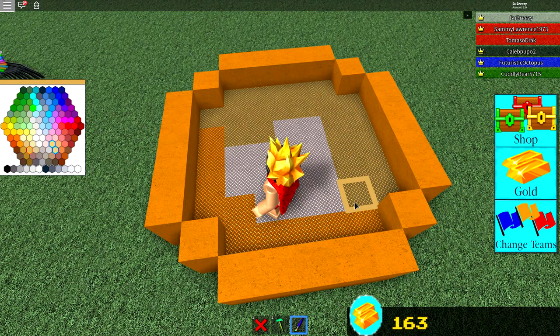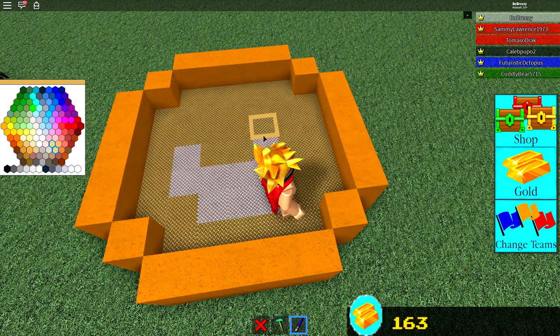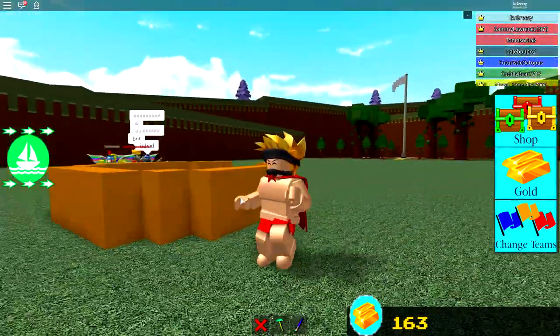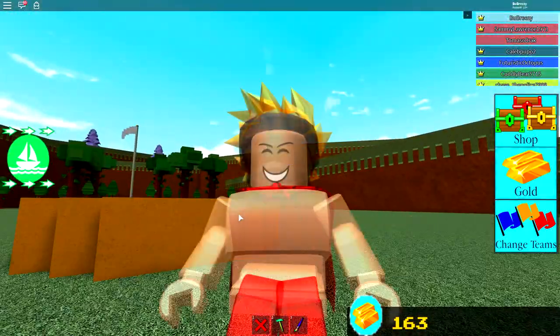Though it doesn't matter too much because obviously it's only going to be you and maybe your friends inside. But that's what I would do. I would just go a bit lighter on the inside because it makes it a bit more realistic. So guys, once you're looking like this, you're ready to put your patty in.